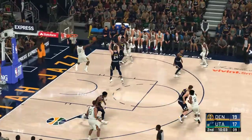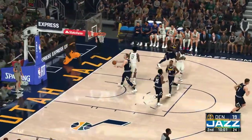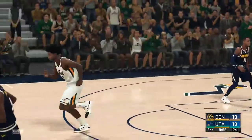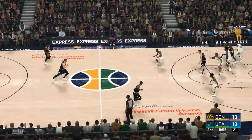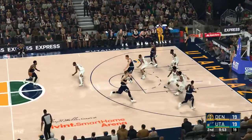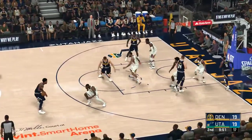Loads it up for Davis. Very pretty alley-oop layup. And it's all knotted up. You can see the improving court awareness of Emmanuel Mudiay, having an understanding for when to find his guys.